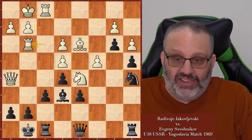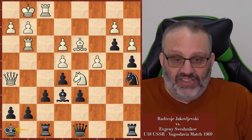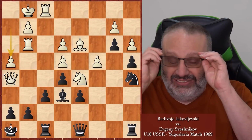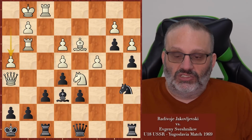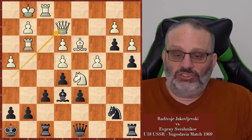How is this bishop going to get in the game? Okay, so king h8, unpinning the g pawn. h4, that's the kind of move that looks good, but what does it do? Knight b7, Sveshnikov wants to play knight c5, and he does.